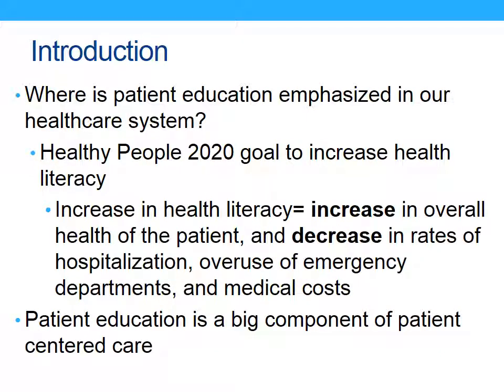Healthy People 2020 is actually a remodel of Healthy People 2010, and the government will be updating this every 10 years. So when 2020 passes, we'll see 2030 next. You can go to healthypeople.gov and look at the website and see where this information comes from and how it's garnered and what the objectives are.